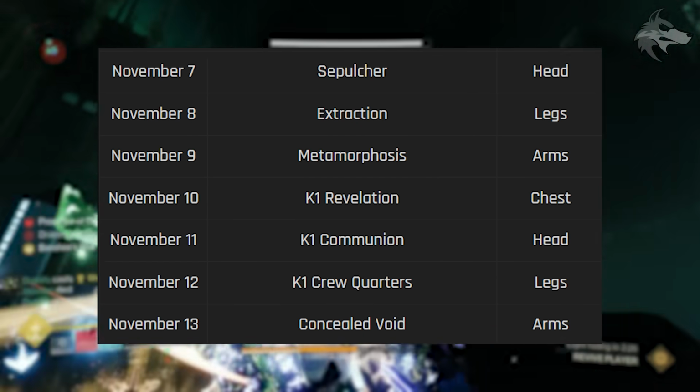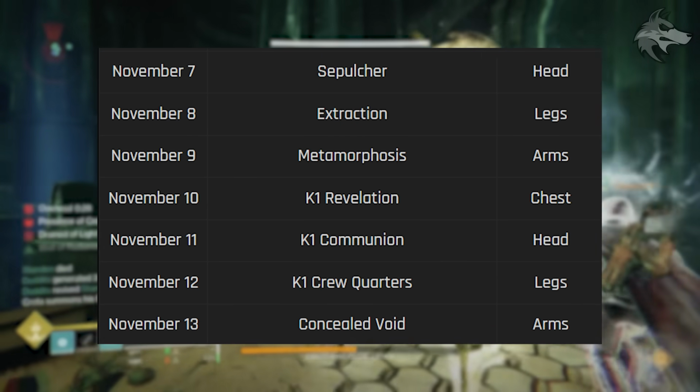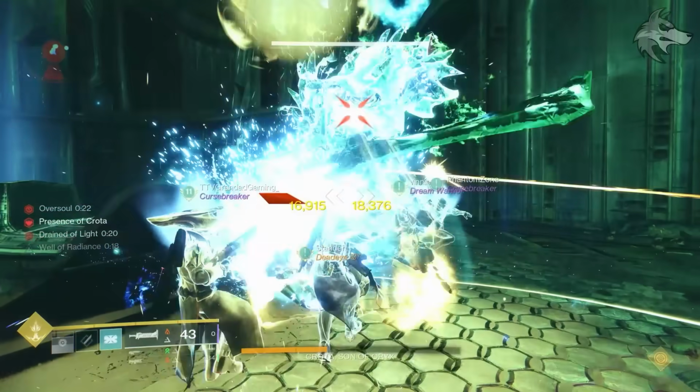On the 11th though, that's followed by K1 Communion dropping exotic helmets. K1 Crew Quarters will be featured on November 12th, dropping exotic legs. And finally, for the 13th, we'll see Concealed Void dropping exotic gauntlets.